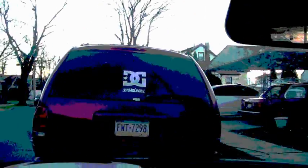I got a new car. It's not replacing the van, it's not replacing the Grand Prix, but it's going to be like my weekend car or something like that. It's a 1986 Mustang GT, and there's a story behind it, and I'll tell you about it on the way there. Let's get ready to go.